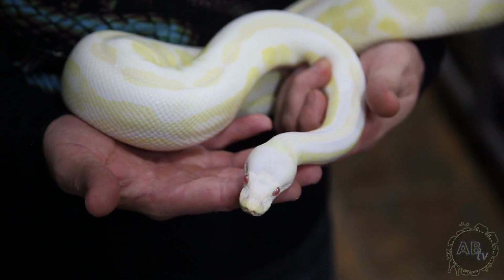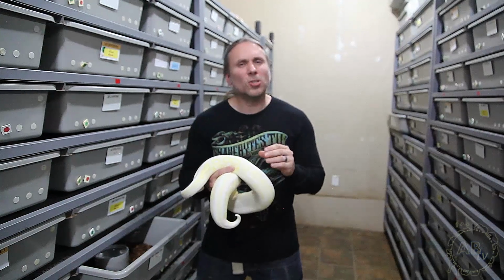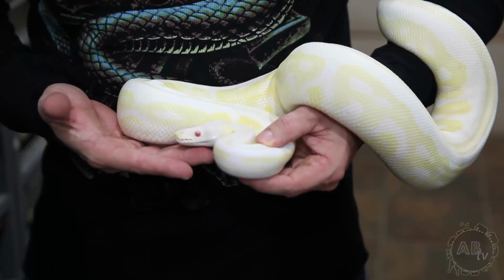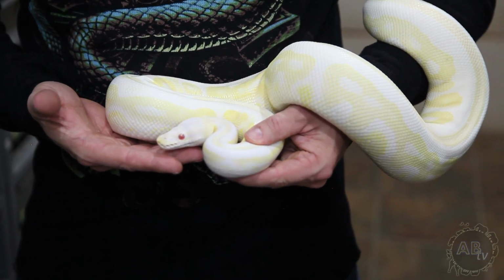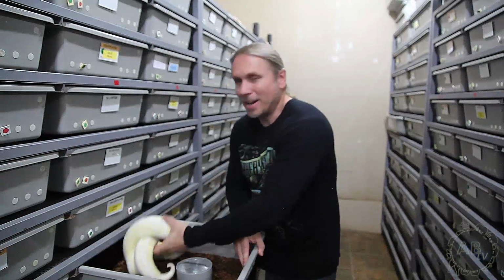I still think they're absolutely gorgeous animals, but Mark, again, is trying to make an animal that's going to be gorgeous as an adult. So what does he do? He adds a little bit to the Albino Cinnamon to make a really beautiful animal. I'm about to show you that animal right now.